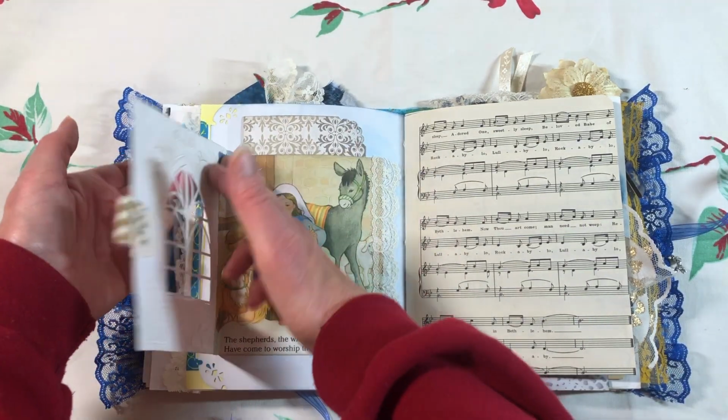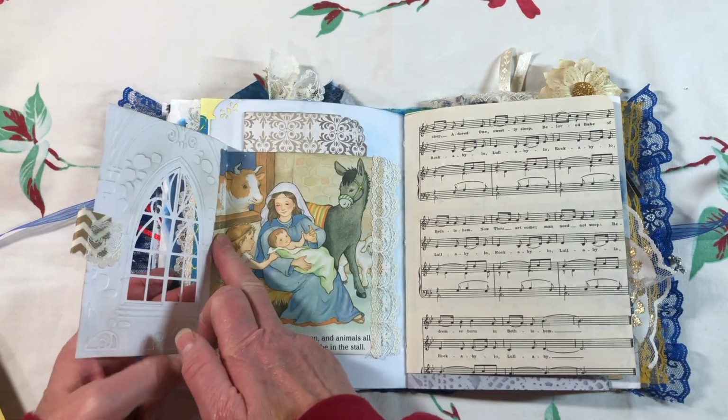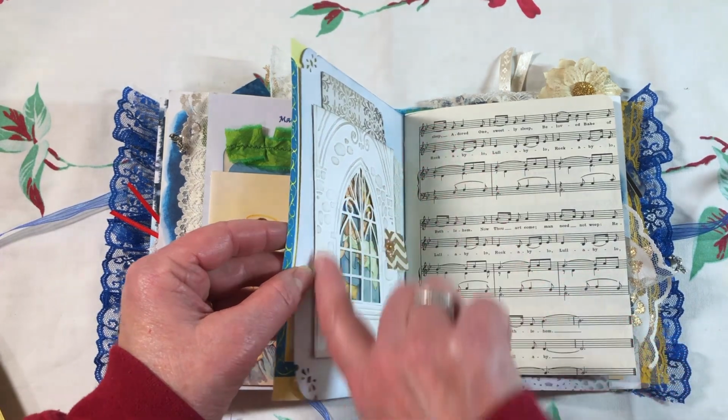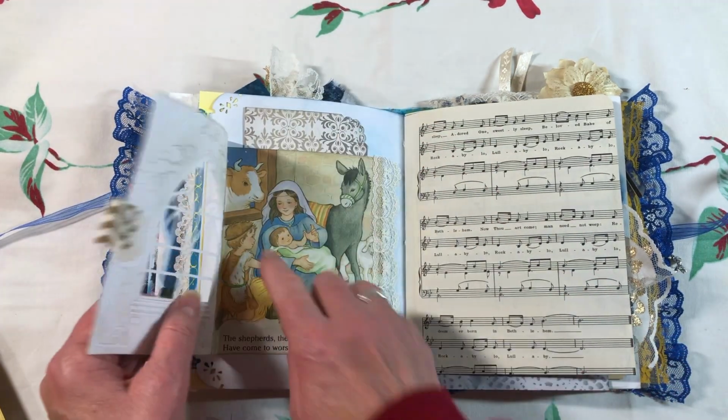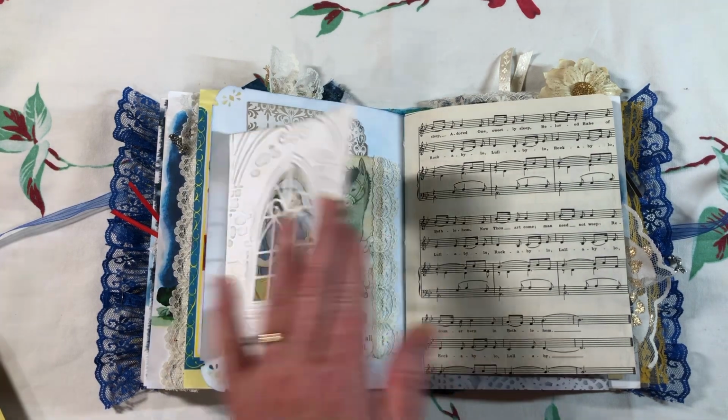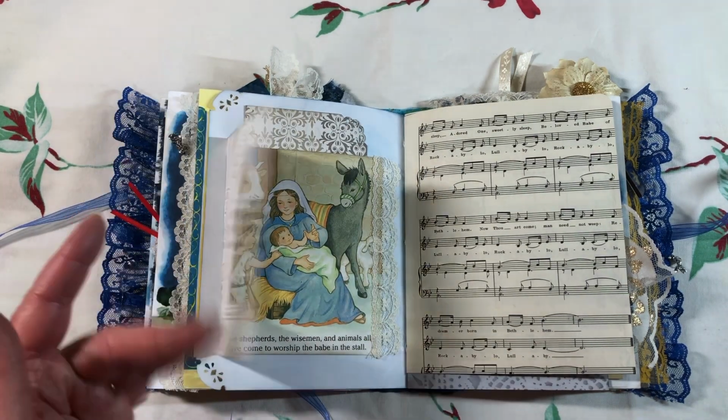Now it still catches just a little bit on this side, so whoever gets it may need to still trim a tiny bit. I guess I just didn't get the hinge quite close enough to the edge, but it's really more for just looking and peeking and then shutting it again.